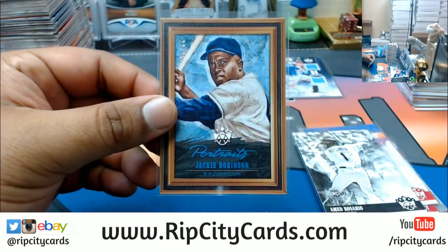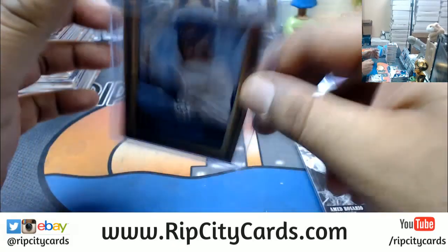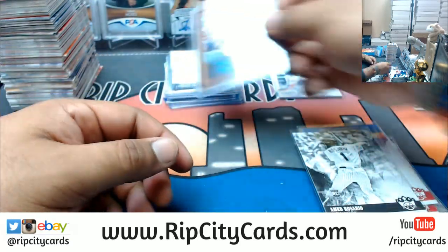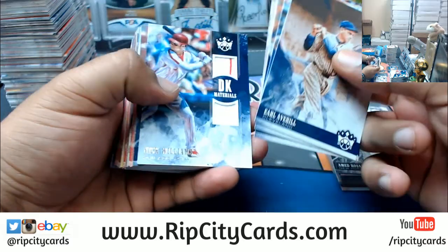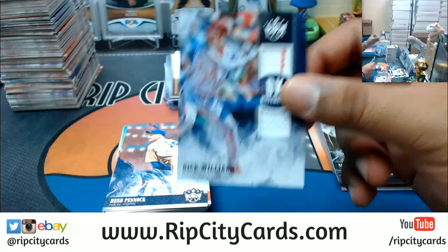Numbered to 25, Jackie Robinson. Portrait for the Dodgers. It's pretty sick. Numbered portrait cards are extremely rare. Nick Williams, dual relic for the Phillies.